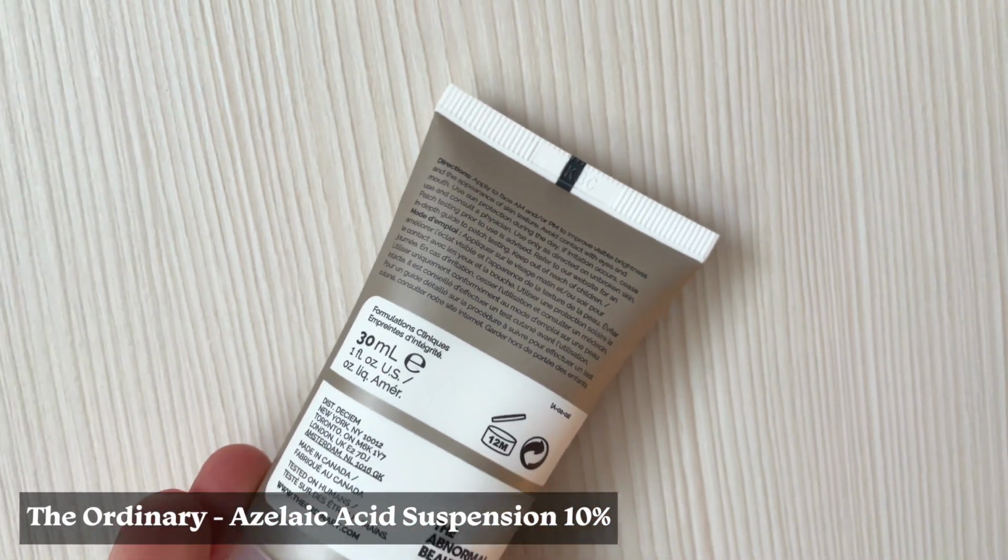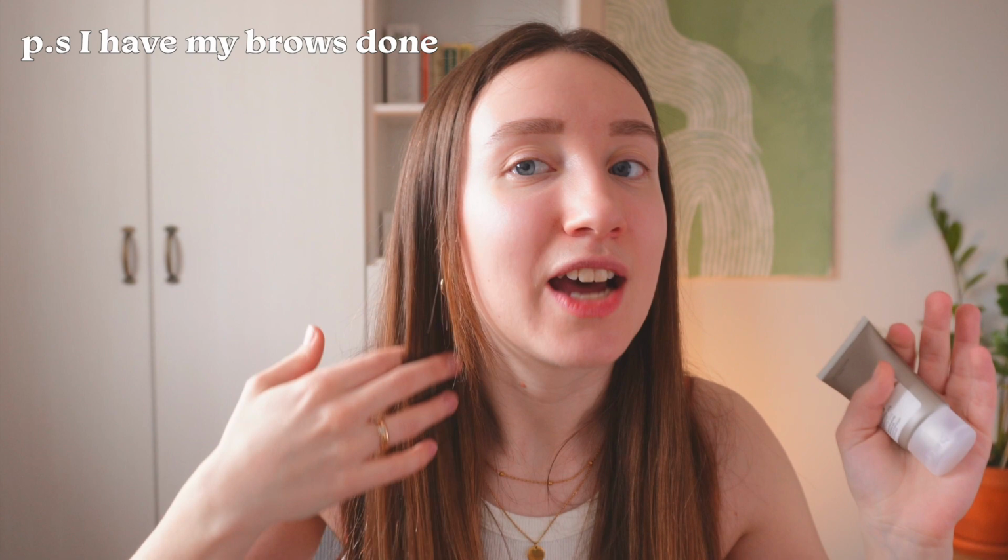I'm using it for, I don't know how long I've been using it. It's like 2 to 4 weeks and I really like it. I'm using azelaic acid, I use vitamin C, I use retinoids, and I really like how my skin looks. And I specifically decided not to wear makeup today because I wanted to show my real skin. And yeah, I'm pretty happy with my skin right now, guys.